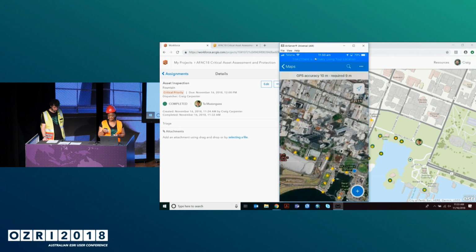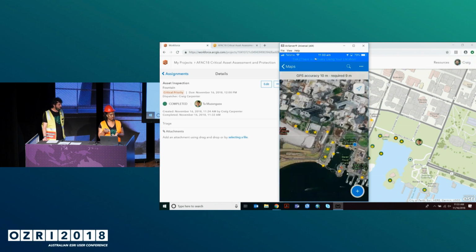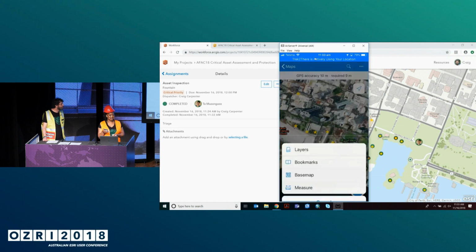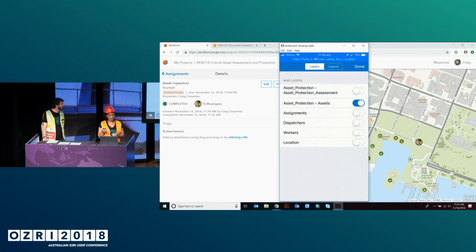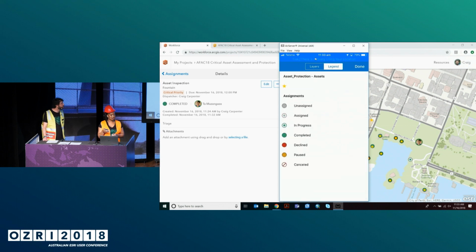Now, for any avid Collector for ArcGIS users, you'll immediately notice that we have a lot more screen real estate in the application. There's a new way to capture information in the bottom right-hand corner, and all of my in-map navigation tools are safely tucked away in my options tray. So I can quickly and easily toggle my layers on and off, and I also have a corresponding legend tab that enables me to see what layers are on and off.